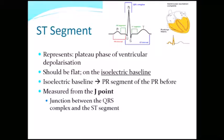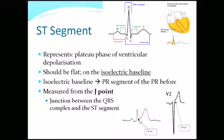All right, so moving on to the ST segments. We look at the ST segment from where the J point is, and the J point, or the junction point, is the junction between the QRS complex and the ST segment. So we'd say it's this point. Okay? So this is our J point. The isoelectric line is the PR interval before it. So we're looking at this ST segment in relation to the PR segment before it.